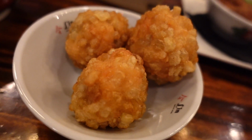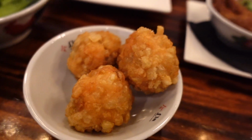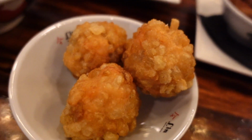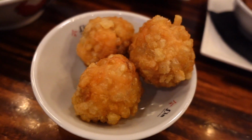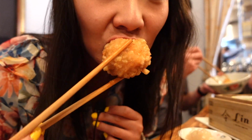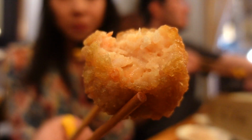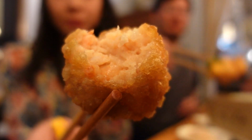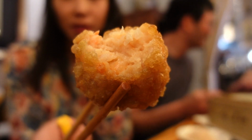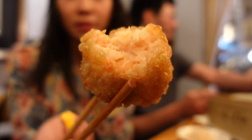What is this? I think that's the potato shrimp ball. Potato shrimp balls. Interesting. Now let's try these potato shrimp balls. It kind of reminds me of the Korean corn dog, but with shrimp in the middle. It's crispy on the outside from the potato. It's kind of fries on the outside. It's really good.